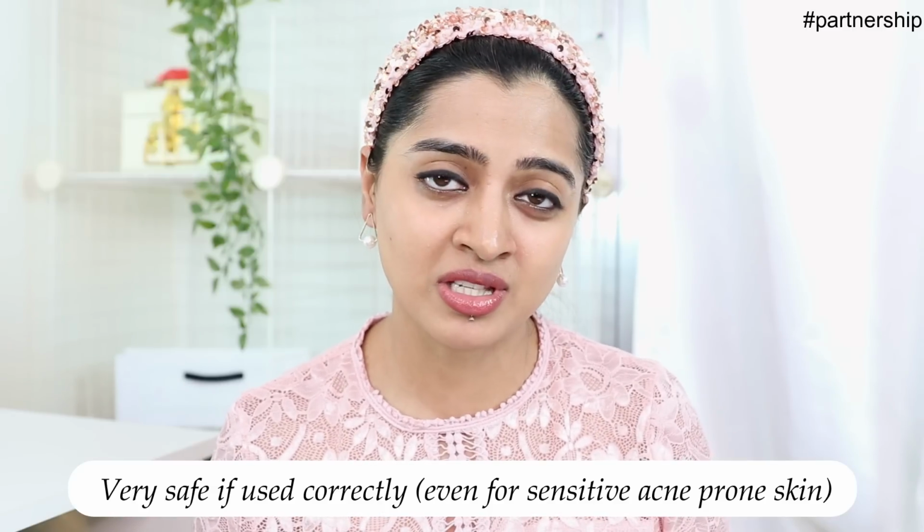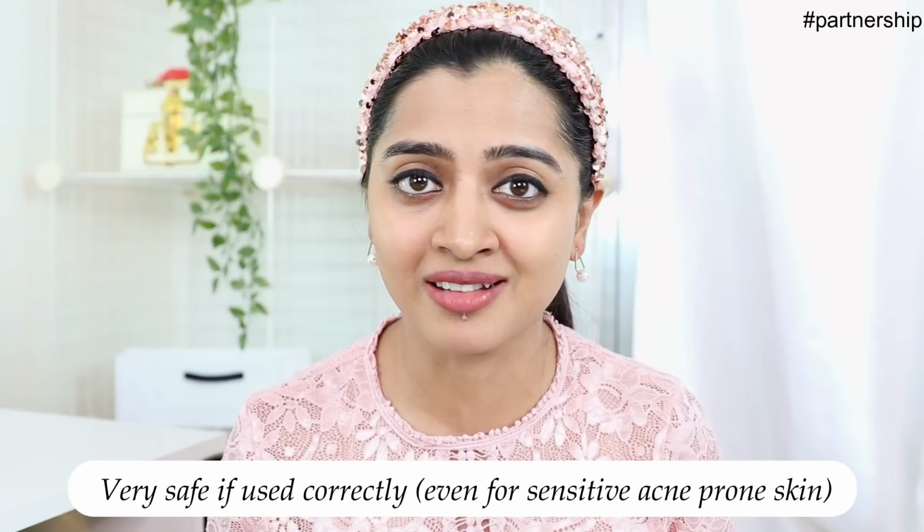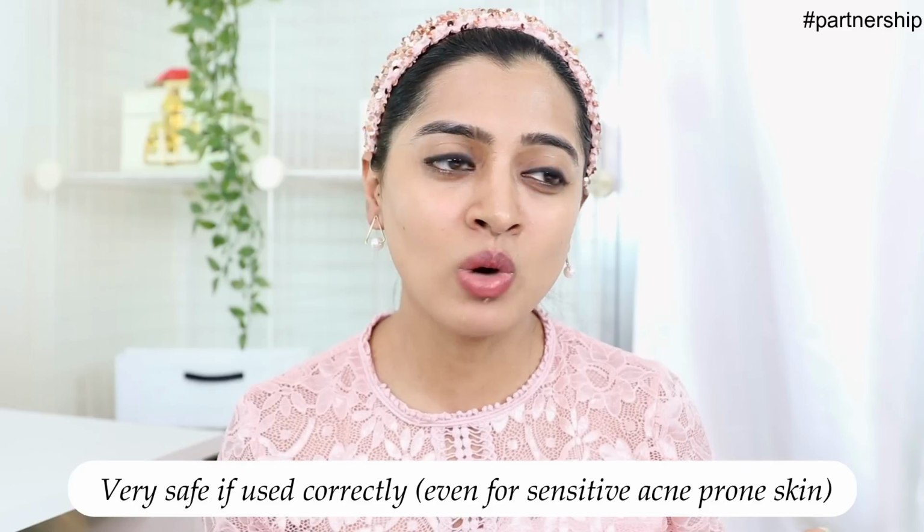And what do they basically do? They clean up your skin. AHAs clean up your skin on the surface, BHAs clean up your skin from deep within. Salicylic acid is a BHA. The interesting thing about these acids is that they're actually very, very safe to use on the skin. Dermatologists love these ingredients.